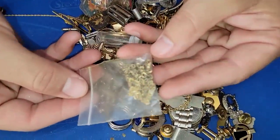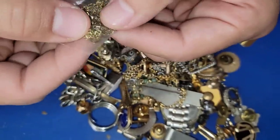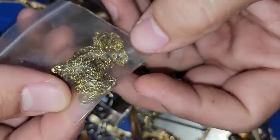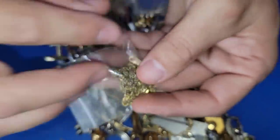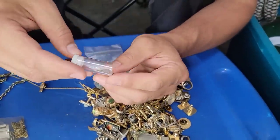This looks like... It's definitely labeled. I think it's marked. Does that say Japan? Or India. That's India. All right, we'll have to check that out. I don't know if we've ever found any gold from India.